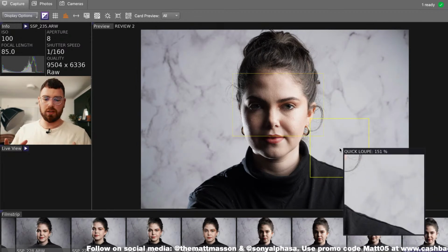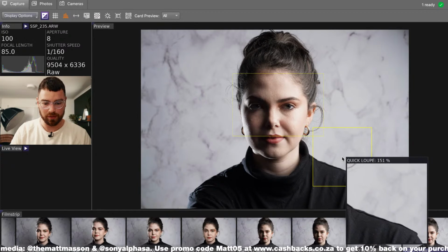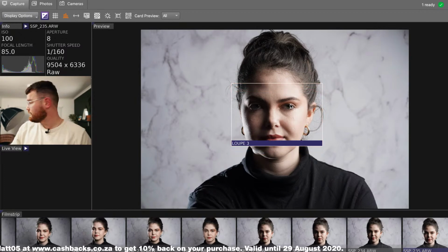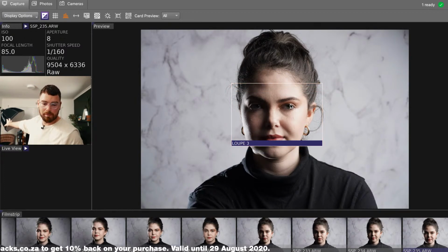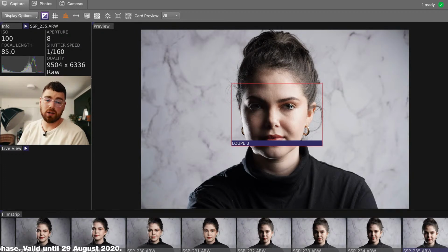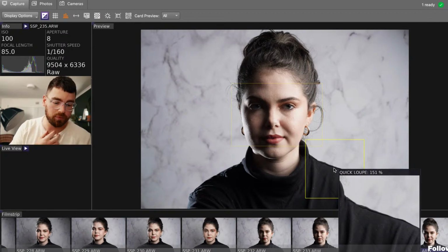There we go. Such an interesting shot with the light hitting the side of Amy's face there. I really quite like that. It's very moody and very, very intense. You can see now that the softbox has moved across to the side quite a lot, so we aren't getting that beautiful catch light in Amy's eyes that we got before.